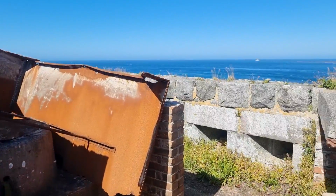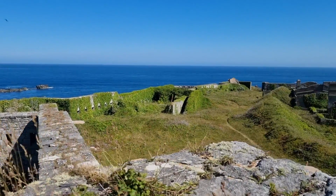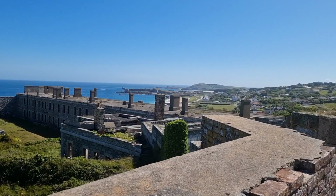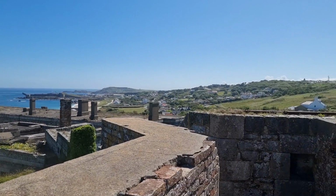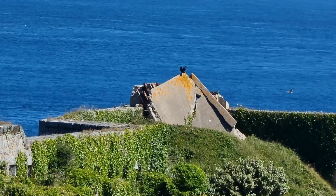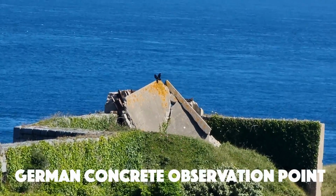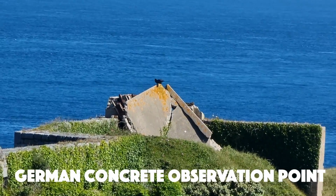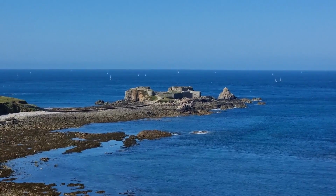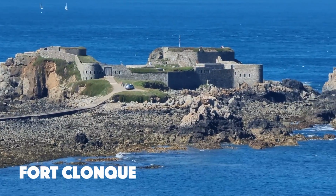Wow, what a view! What a great spot, you can see all around. That almost looks like a little German addition on the end there, in the corner. Concrete. Yeah, that's collapsed. Is that a castle over there? It's Fort Clonque, Landmark Trust. You can rent that. Oh really?